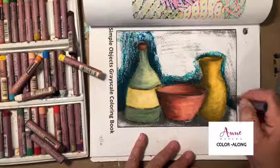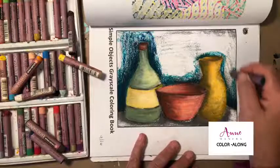And again, here's the darkest portion. It's the dark alley of the coloring page.